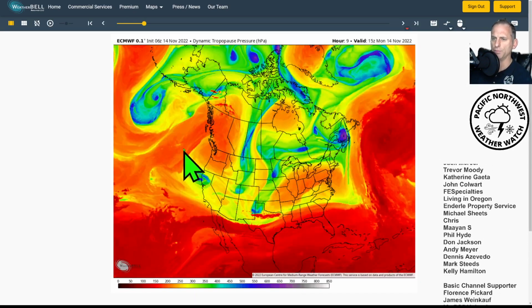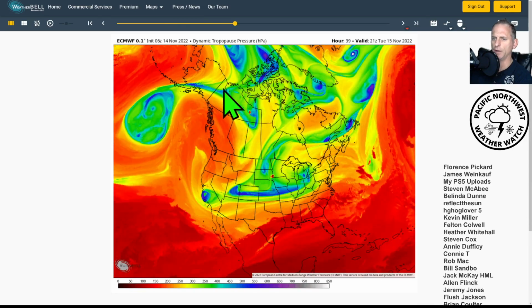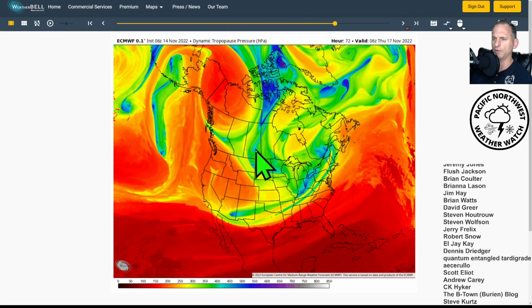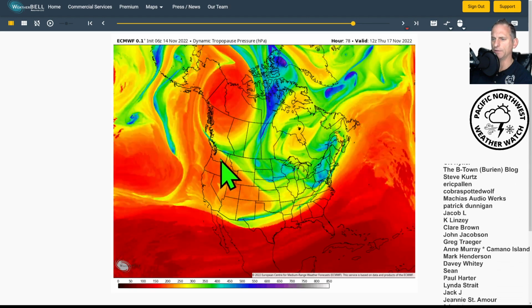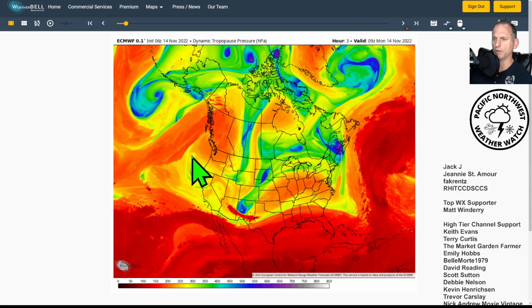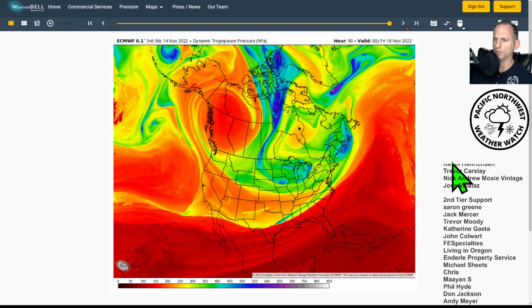Now you can see the ridge building over the area. This is the European dynamic tropopause here. Here goes our big ridge, but then you can see this big wedge of high pressure pushing this Arctic air down towards mainly Montana again, and this is that Arctic front. But this will stir up our atmosphere enough to keep us from getting too stagnant across the region, and then hopefully we can start to return some of these Pacific storms our way.